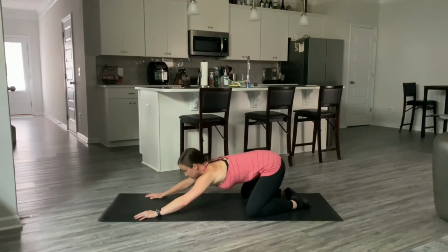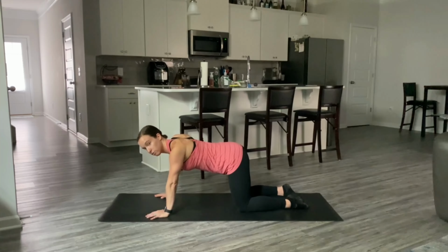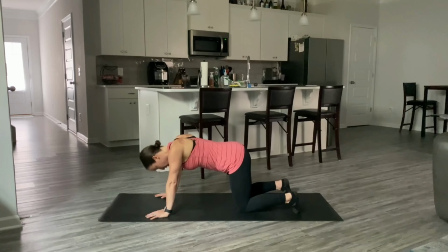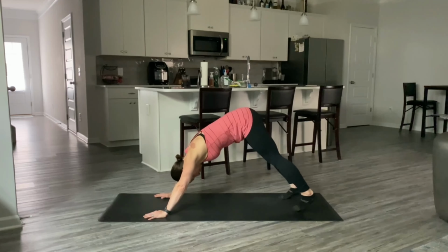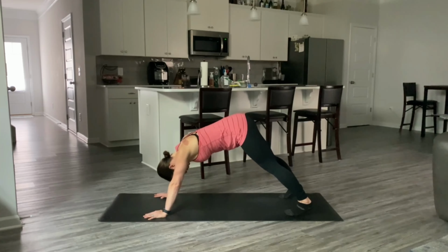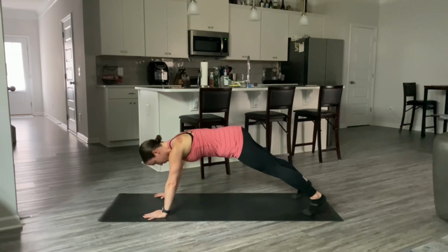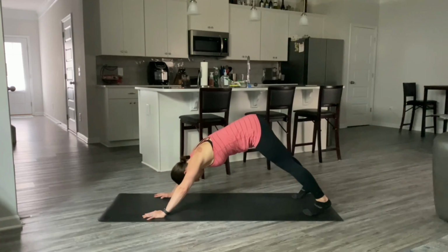All right, let's go ahead and get started. We're going to push up into down dog. Now, curl your toes underneath, push up, and then kind of find your center with down dog. Eventually, you can actually start from a plank position and then push your hips up and your hips back.